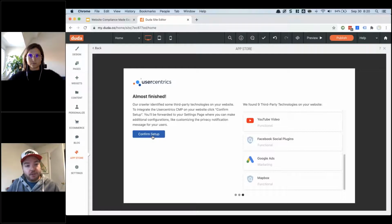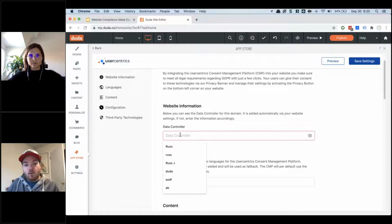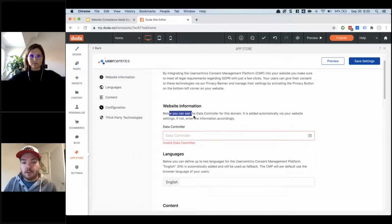So I'm going to go ahead and say, great, I confirm that this is set up. Now I'm within the control panel of Usercentrics, and I can set all of the different options that I want. One thing that's required is the data controller. This is the person who is responsible, usually the DPO or data protection officer, who is responsible for all of this.